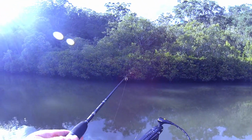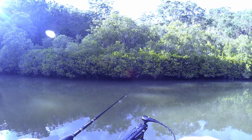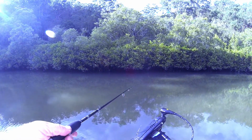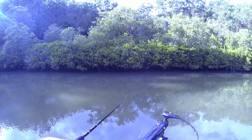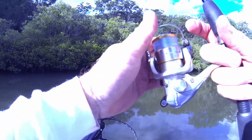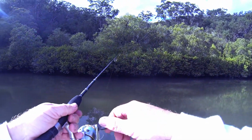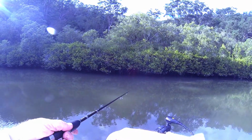So you can see I'm in here in stealth mode, sniper mode, and I'm just letting the current take us across here very slowly. And if that fish is set up, it'll be set up in a very similar situation to what it was before. So nice and engaging with the bottom, and I'm just really slowly fan casting it to the edge and back, and see if we can get that same result.